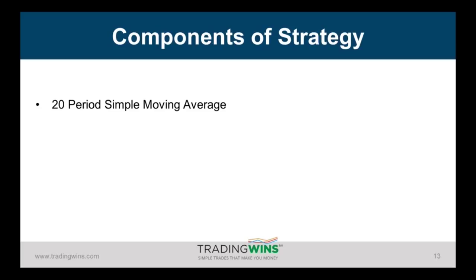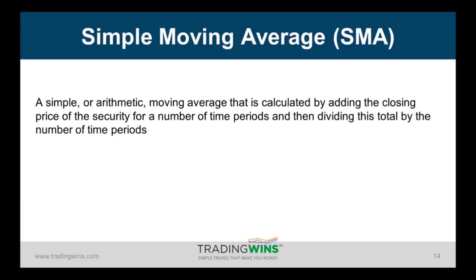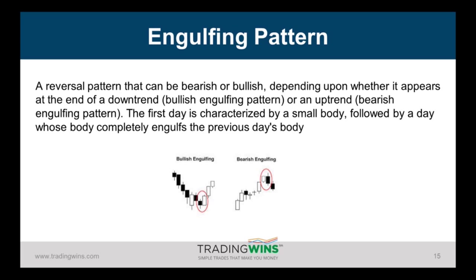The second component you're going to be looking for with this setup is an engulfing candlestick pattern. Now, many of you have probably used this before and know exactly what it is. We use it a little differently, and I'll show you that in a second. But for the benefit of those just starting out, a simple moving average is calculated by adding the closing price of the security for a number of time periods and then dividing this total by that number of time periods. So just a straight average. And the engulfing pattern is a reversal pattern. Okay? It can be bearish or bullish, depending on whether it appears at the end of a downtrend, which would be bullish, or at the end of an uptrend, which would be bearish.